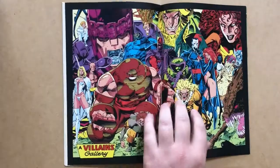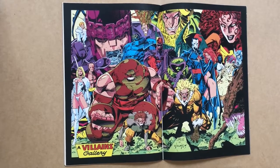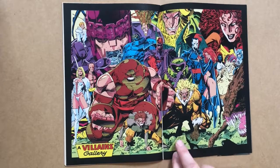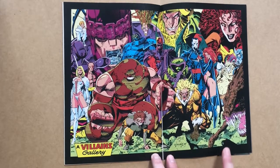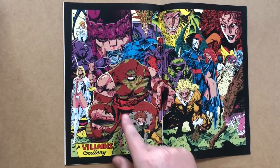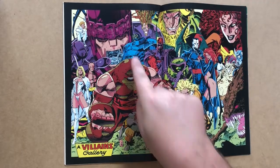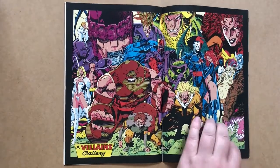So in this special deluxe edition, you have also the posters that were included individually in the different regular covered versions. So each regular cover version had one of these posters, but not all of them. So this one is a villains gallery featuring some of the most prominent villains of X-Men history. Juggernaut, for example, Sabretooth, Mr. Sinister. There's Apocalypse back there and others.